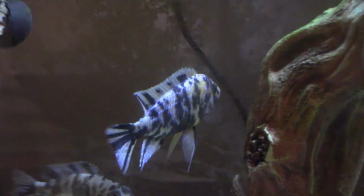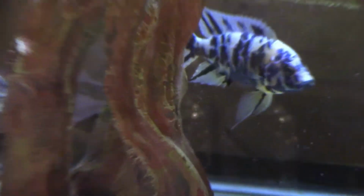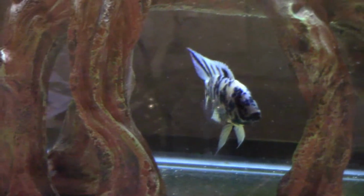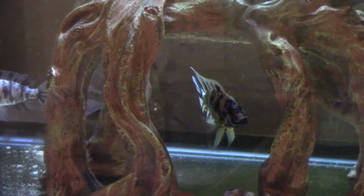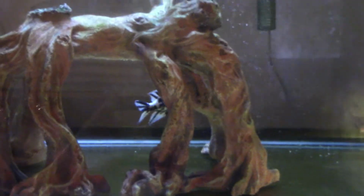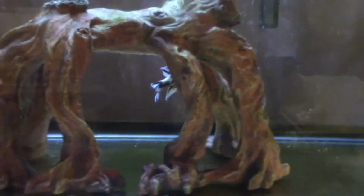Yeah, this guy right here, I call him Jack, because as he was growing up, he had an accident. He scraped one of his eyes, and it became infected, and I was afraid I was going to lose the fish. But instead of me losing the fish, he lost an eye, so now he's One-Eyed Jack. I play a little poker, so that's kind of fun. And he's healthy as can be now. He did lose the eye, but then it completely healed over, and the fish himself is extremely healthy.